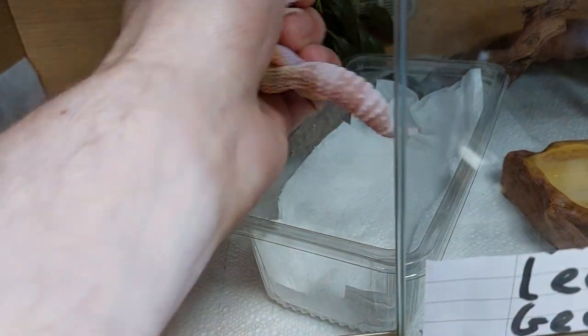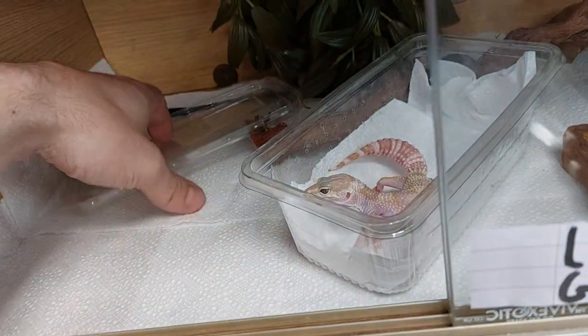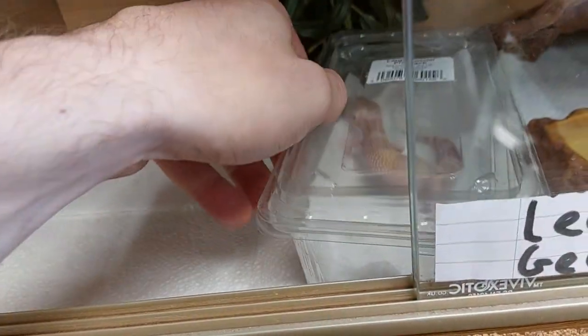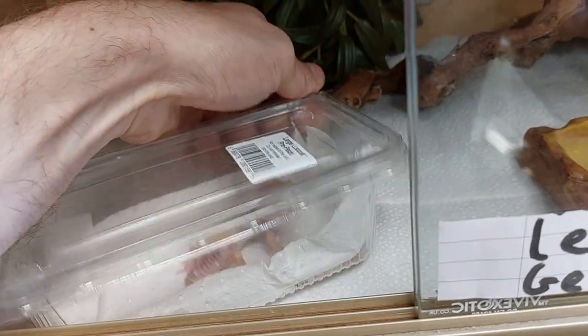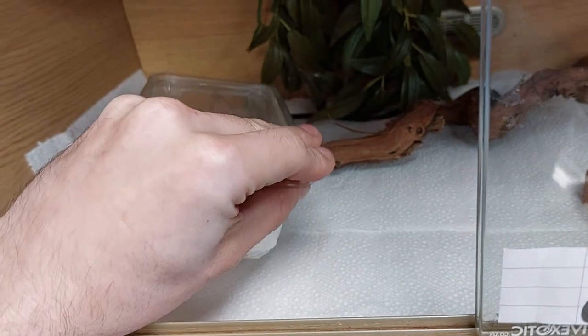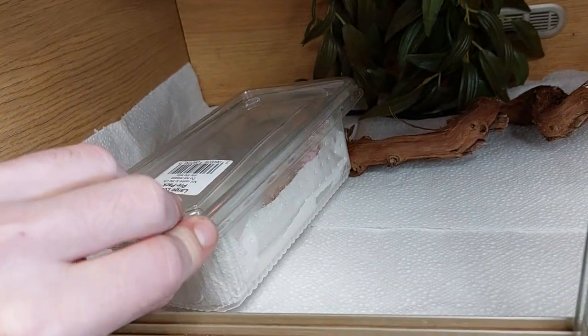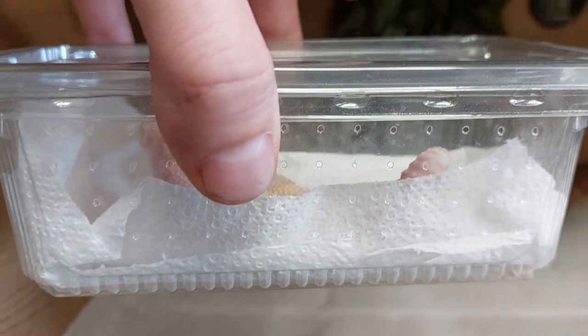And let's have a little double check what sex you are. Oh, possibly a boy. It can be a bit of a pain in the bum to do when they're little, but you can usually see the start of testes and a slightly deeper V at the top of their vent. So there we go, off we go to forever home.